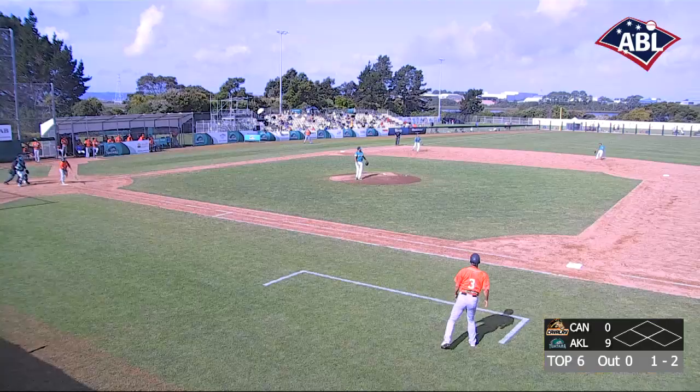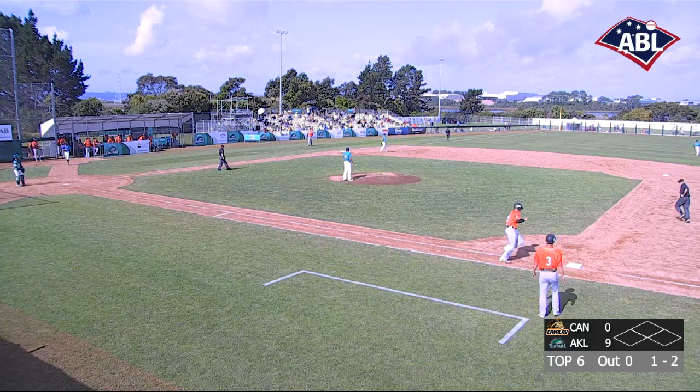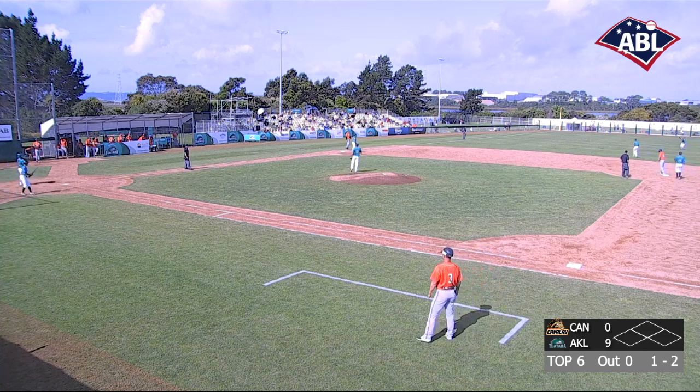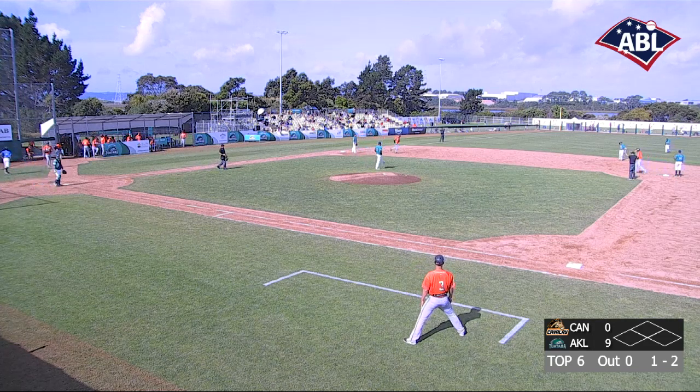He's got a beautiful swing, and that one hit hard and deep over the left fielder's head, and that one will be just at the bottom of the fence. And an easy double there for Zach Wilson, the first baseman, showing off his beautiful swing.